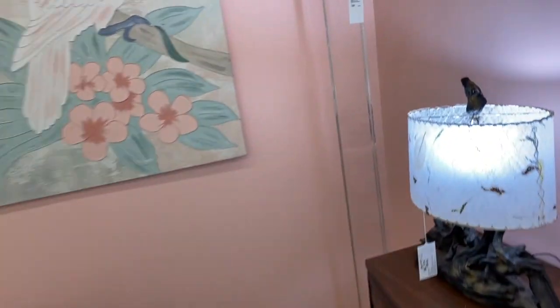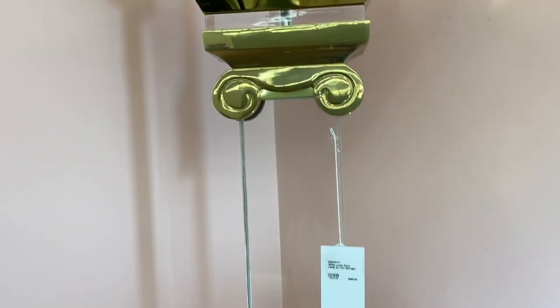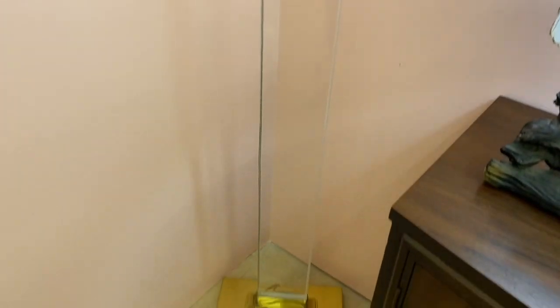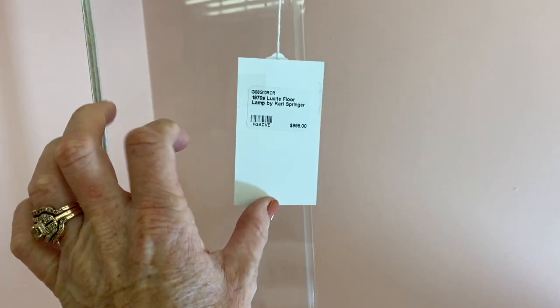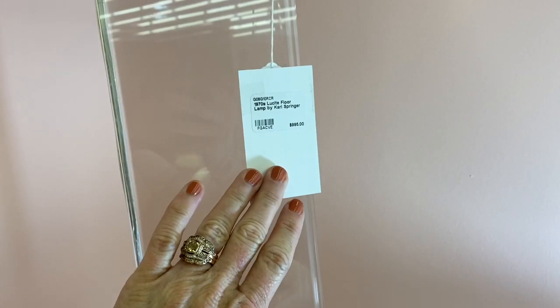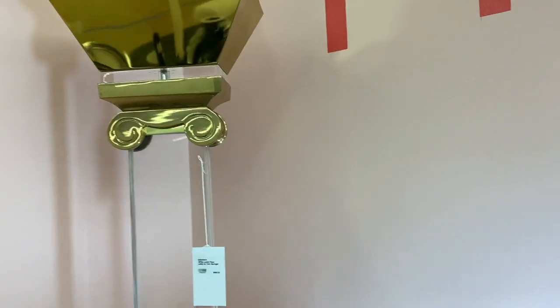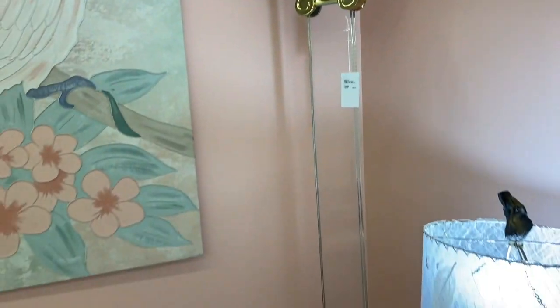But I spotted this the other day and I absolutely love this. All the lucite is coming back, and anyone that is our age is gonna love it. Carl Springer, $9.95. I think that's a great price. That's gonna make a great collection in my house.